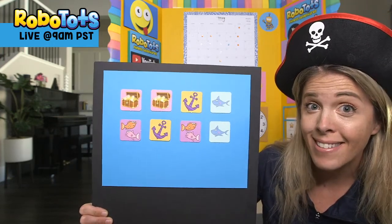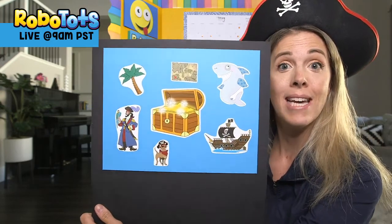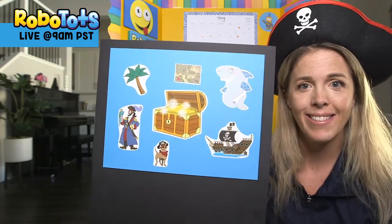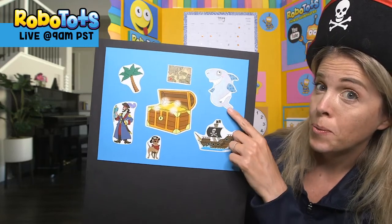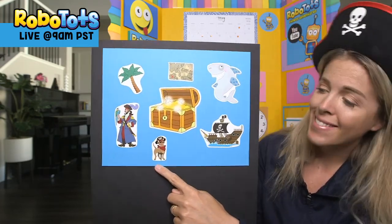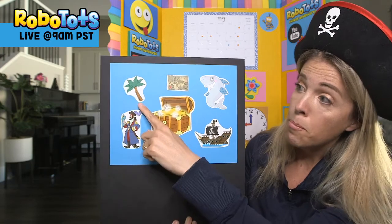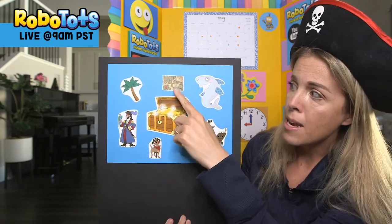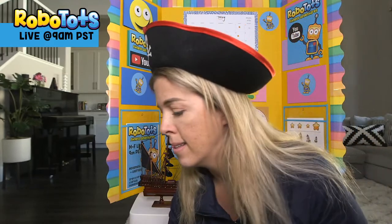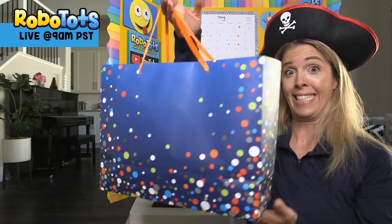And can you find the treasure chests? There's two of them right there, a pair of chests. Whoa, look at this big treasure chest. It has a lot of gold in it. What else do you see? A shark. Ooh. And a pirate ship. Look, it's a pirate dog. And a big pirate with a parrot. They both start with P. And a palm tree starts with P. And a map. What do you use a map for? To find the treasure chest. That's right. Look at this pirate ship we have back here. That's pretty cool. It's time to check out the mystery bag. What's in it today?